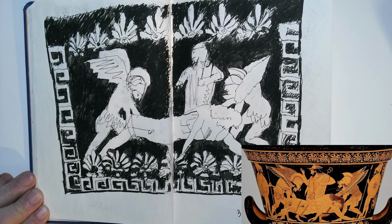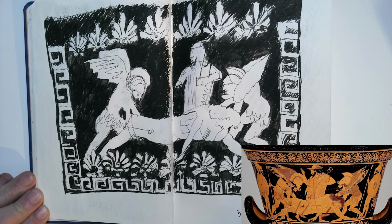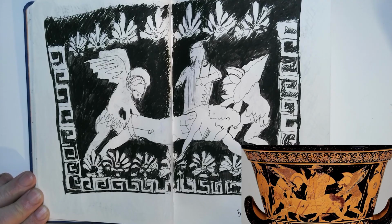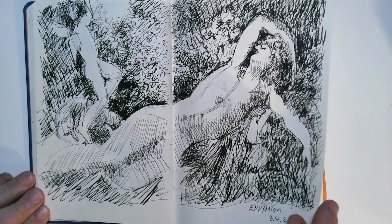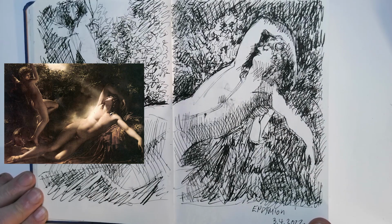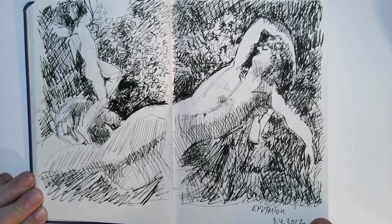This is a very famous vase painting I'm drawing from. Oh, this is a painting by Girodet, or it's taken from the painting by Girodet, Endymion. I knew this somewhere.